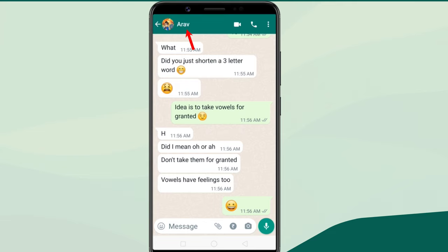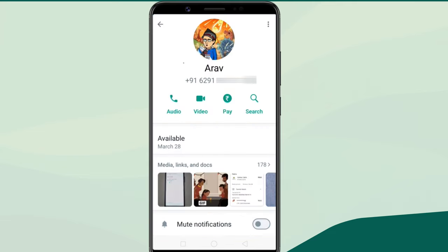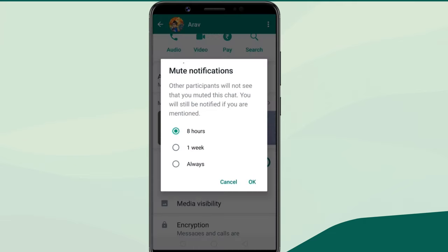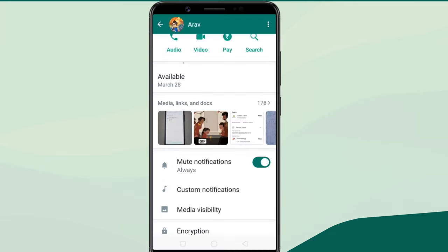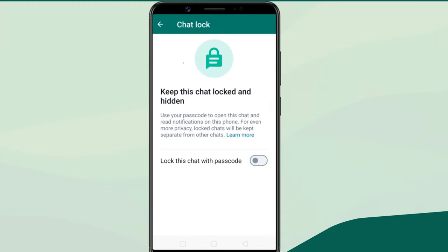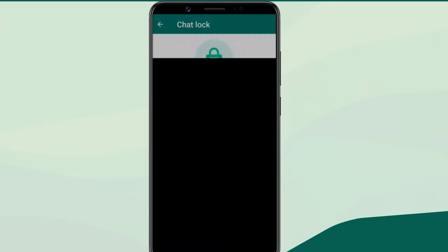Tap on the person's name at the top. Here, enable the toggle next to Mute Notifications. Then select Always. Now, select the chat lock option. And enable the toggle next to Lock this chat with passcode. Draw a lock screen pattern to confirm.